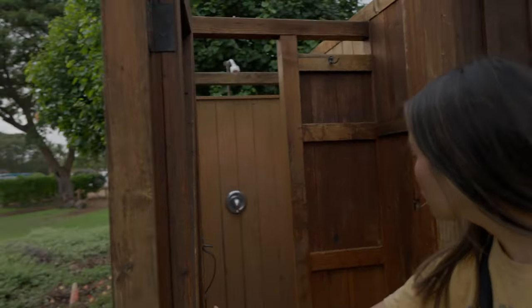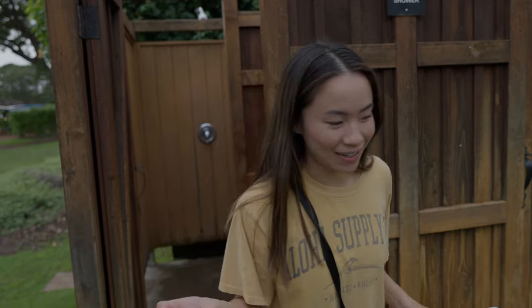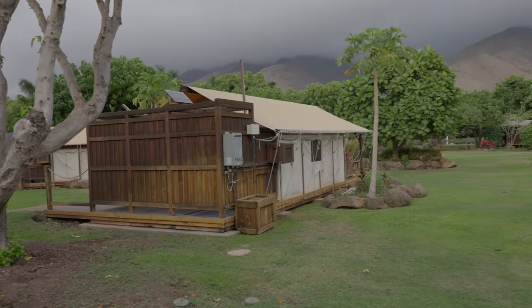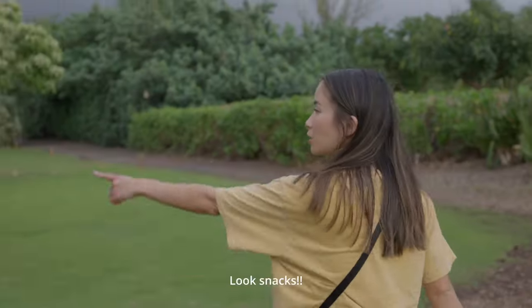Oh, there are hot showers too, which is what we want. Essential. We're beginner campers here, okay? So we're not that advanced yet. It's cool too because they have what's called tantalos here, and it has its own private little shower and bathroom. These are the front of the tantalos. Those are all the tents.